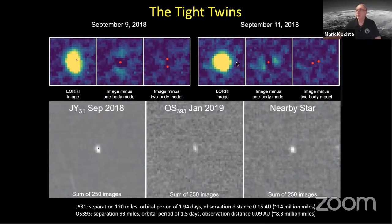And if you wait a couple days later and you see it rotate in their orbit relative to each other, you see it's tilted. Again, the single body model produces lobes of brightness, but the two body model takes care of all that, which tells us we have a binary system here. And it turns out they're very, very close.